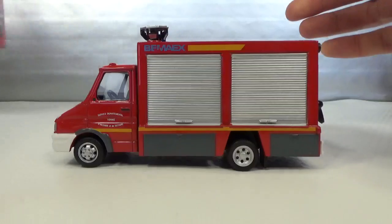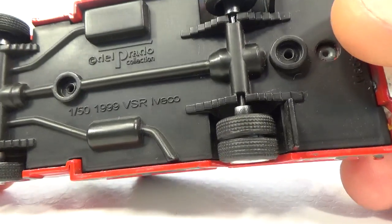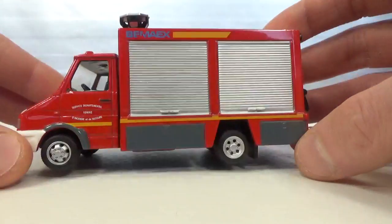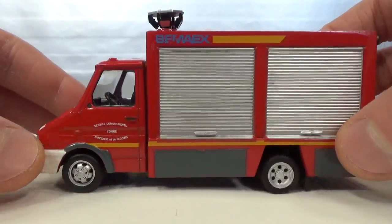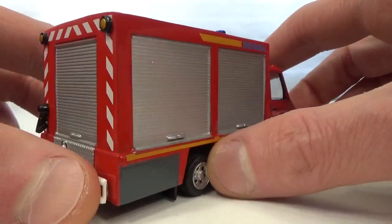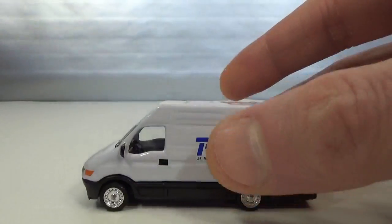And then we got this also slightly bigger one. This is in 1:50 scale, 1999 Fsr Iveco, still by Del Prado collection. Got the Julies in the back. So much more detailed front end than what we were seeing so far. Got the lensed headlights and tail lights. Interior wise, looks pretty okay. Then we go to the third generation, 1999.